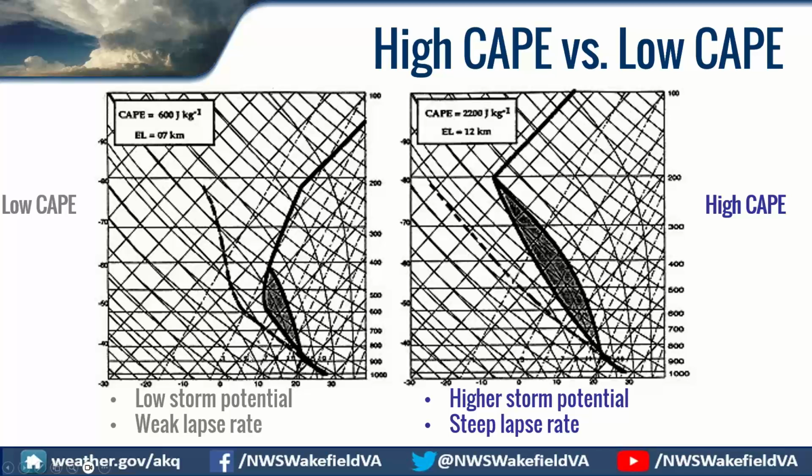So let's look at the shape of that CAPE. We talked about the equilibrium level in basic SKYWARN. The equilibrium level is going to be the top of our storm. The lift will continue until we get to a point where instability goes away, when instability goes back towards a neutral atmosphere. That's what we call the equilibrium level, and that is EL for short.